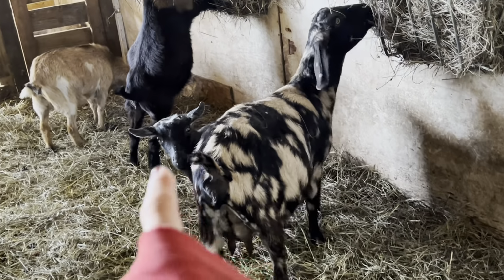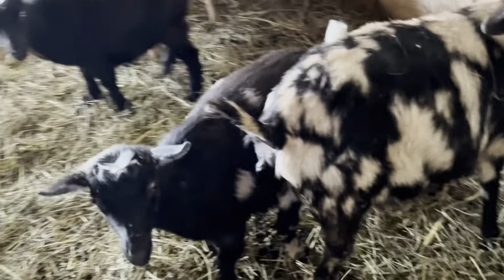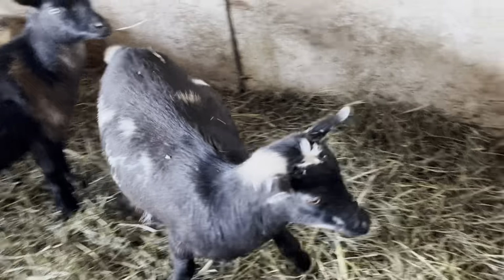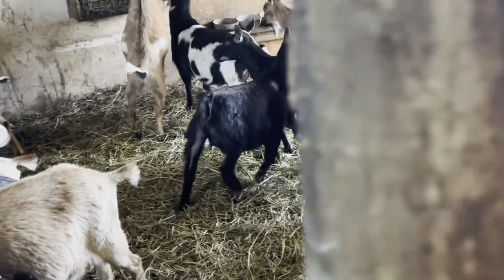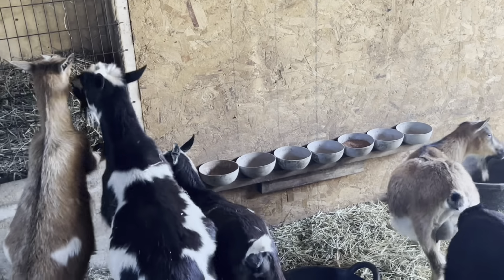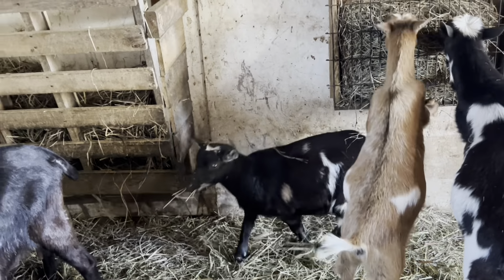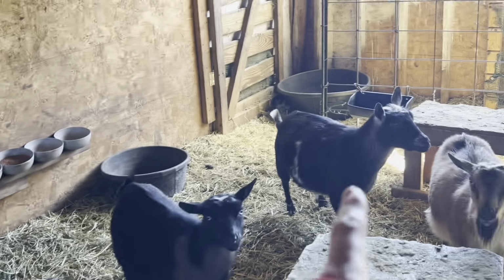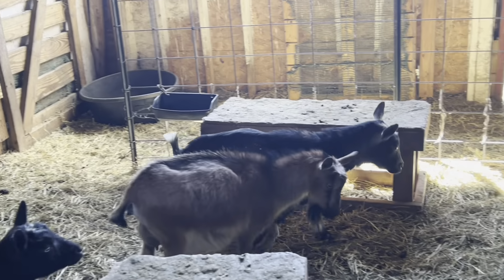And then her daughter here, hiding. Tango is looking pretty round for a first freshener here. She's also kind of a deep-bodied girl, so she doesn't really carry out to the sides. She has a nice udder. It'll be her first freshen. I want to say twins for her, but honestly, she might be like her mom and give me a single. But I'm gonna hope for twins. I forgot to mention with Foxy, I believe this is gonna be her 4th freshen. She has had a single, twins, and a single.